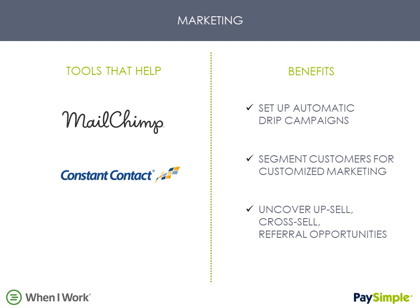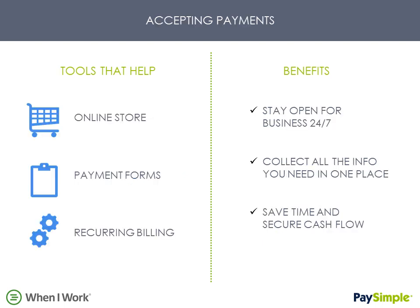And PaySimple actually offers integrations with both of these email marketing tools, which allows you to utilize payment data, which is really powerful buyer behavior data, and use that data to drive targeted, customized email marketing campaigns with both of these tools. So I would definitely recommend that people on the call today check out MailChimp and Constant Contact if you're thinking about either optimizing or starting an email marketing program.